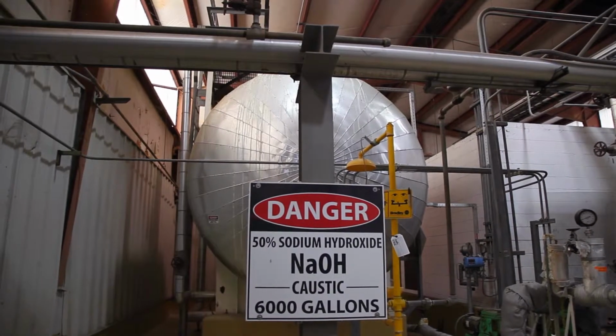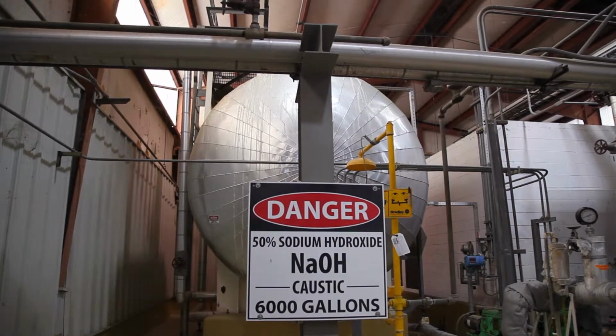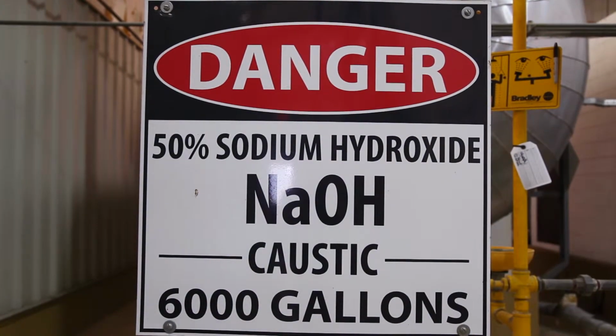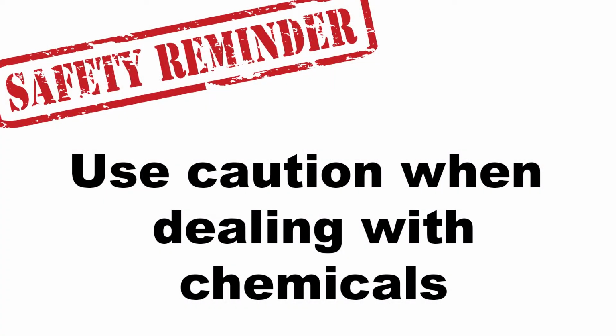There are many types of solvents and chemicals on site. A hazardous materials label marks these containers, and some may be accompanied by a safety data sheet. Always use extreme caution when dealing with any of these elements.